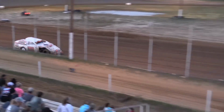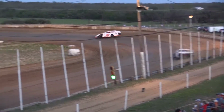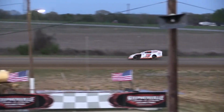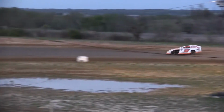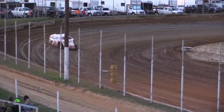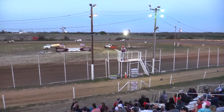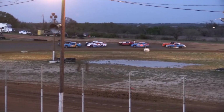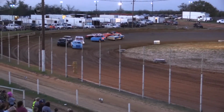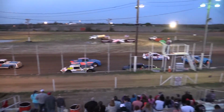Yeah, definitely. Coming for the white flag. Brandon Hood's just now coming by the flag stand to take his 1 lap to go as Abby sails off into 3, coming off of 4 to take the checkered flag for heat race number 2. Pace is quickening off of 4. Green flag.